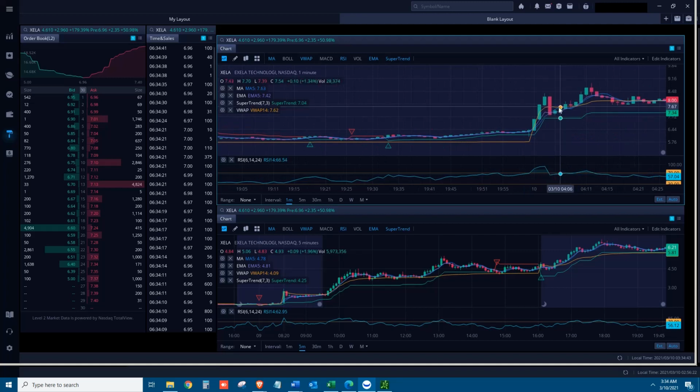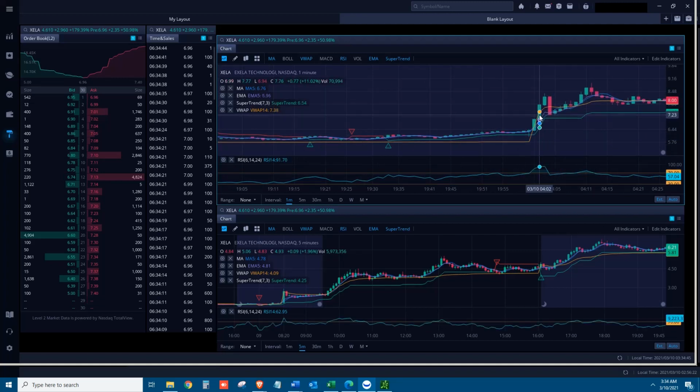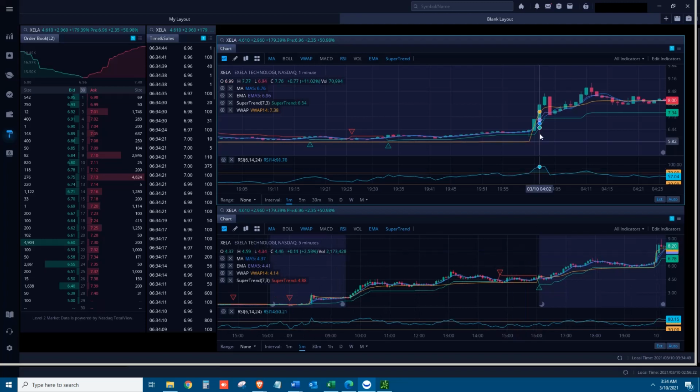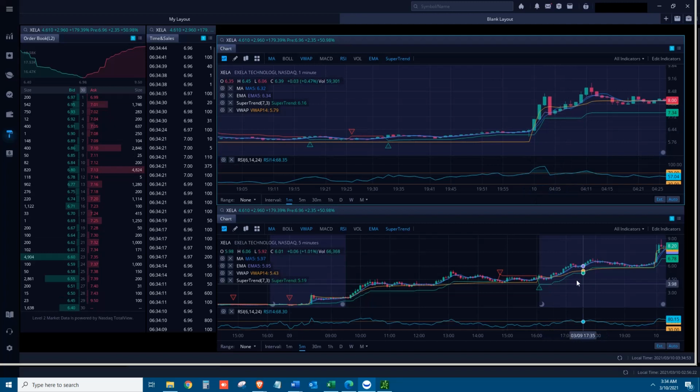So as you can see here, this is the 1 minute chart, and then this is the 5 minute chart. I use those two whenever I'm trading. I enter and exit based on the 1 minute, and then I decide what I'm going to do based on how the 5 minute is playing out, because it gives you a bigger overall picture.